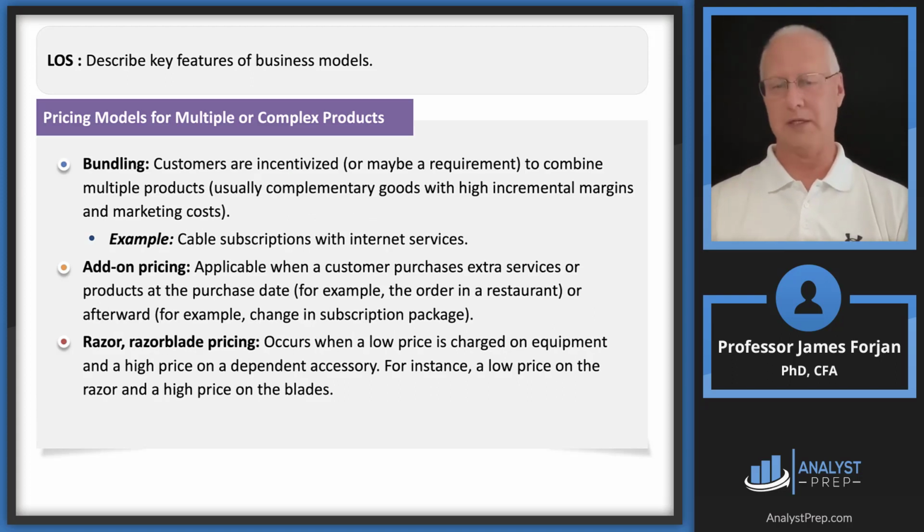You guys know all about bundling. This is cable subscription, not only inside of the cable choices, and I'm completely unhappy with my cable choices. What I would love to do is pick maybe 10 channels and just pay for those 10 channels. I don't need all of these other channels.